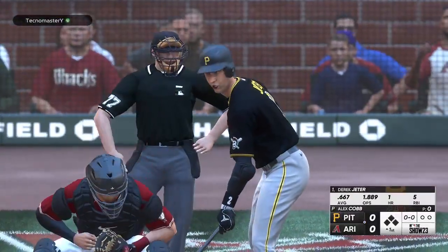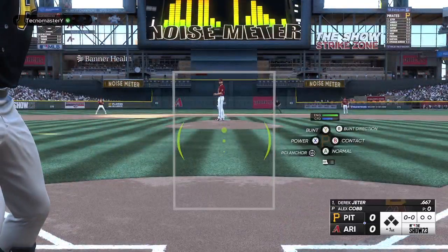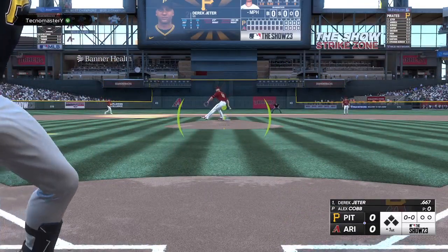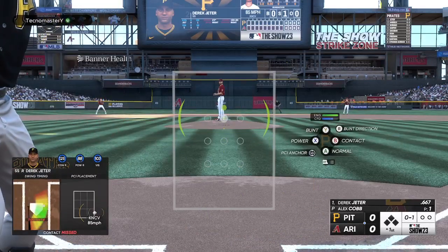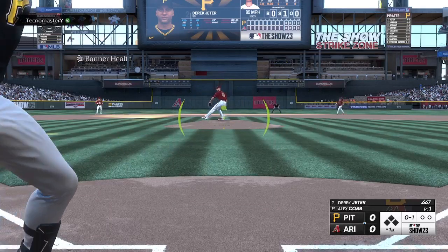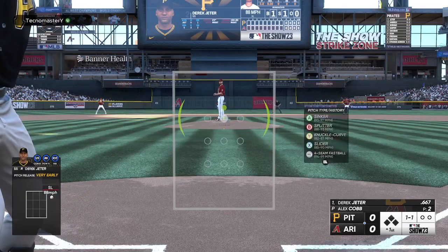At the plate for Pittsburgh, Derek Jeter. For Pittsburgh, the shortstop, Derek Jeter. The wind and the pitch. Swing and a miss. And we're underway here in the home opener. Next pitch misses outside. And the count is 1-1.